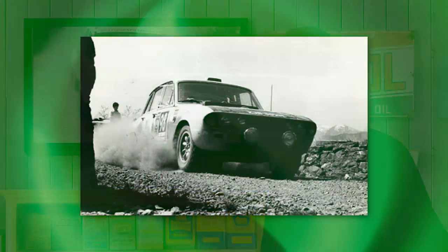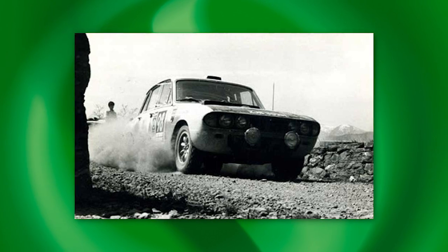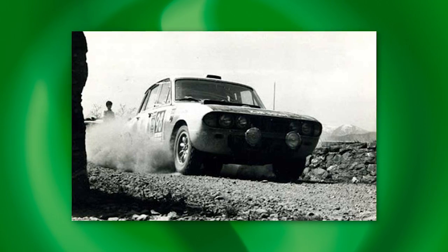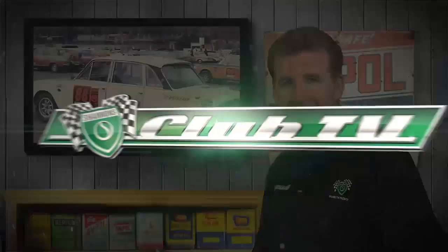Like many other competitors, the Works Triumph team suffered heavy losses during the World Cup's arduous final leg through South and Central America, but they still managed to salvage a fighting second place behind the winning Ford Escort. For Leyland's management though, only an emphatic victory could have justified the enormous expense involved. Its response was brutal. The competition department was shut down and the Triumph 2000's days as a factory rally car were over.